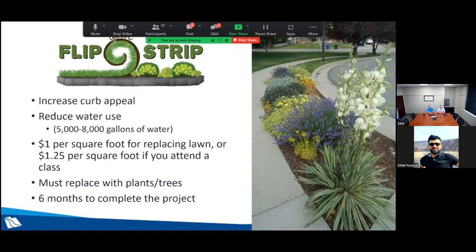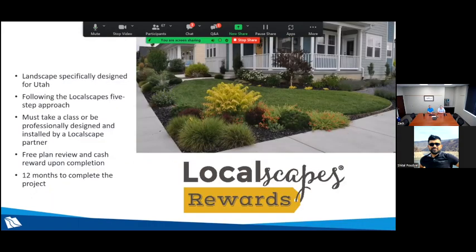So you still get cooling and biodiversity benefits of having other vegetation in these areas. The other program we have is Local Scapes Rewards. And without getting too much into it, because there's a video that I will tease later that talks about Local Scapes, we, as I'm sure many of you, get frustrated when people call a Xeriscape a zero scape. And so in order to get away from that, we tried to coin a new term.